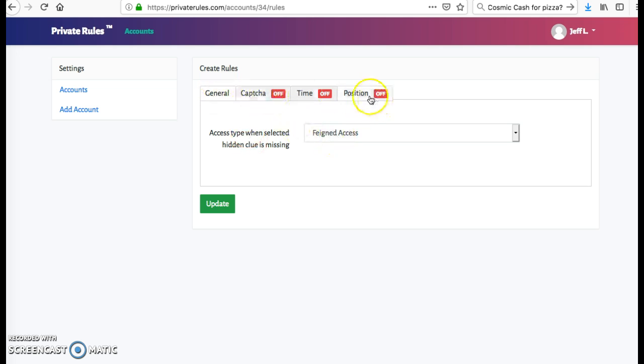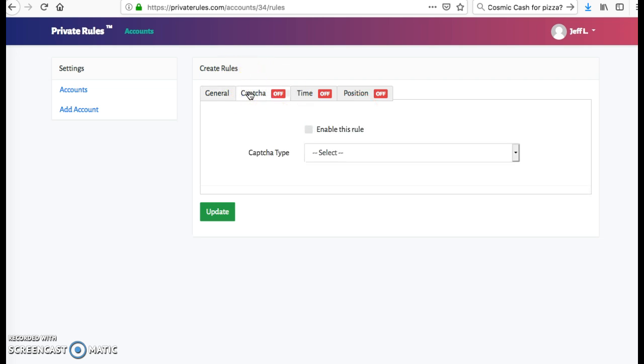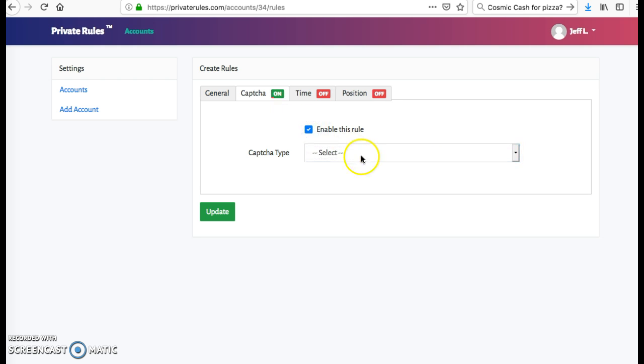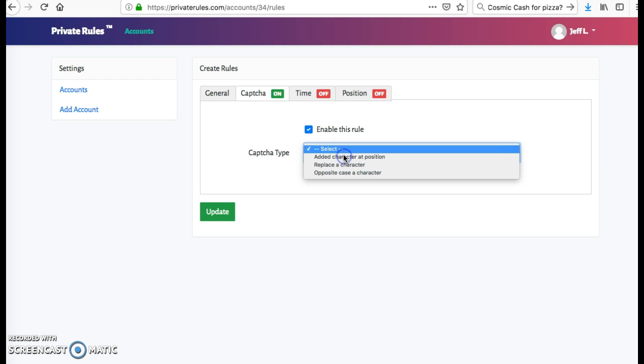I'm happy with that. Now there's 3 different ways we can control what happens, or add the secret sauce, for the login experience at First Cosmic Bank. The first one is CAPTCHA. You'll notice there was a CAPTCHA when you log in. We can add a layer of security based on a deliberate error for how you enter the CAPTCHA. So first I'm going to enable this rule. Now it turns green, it's enabled. And now I have 3 ways to add a deliberate error.